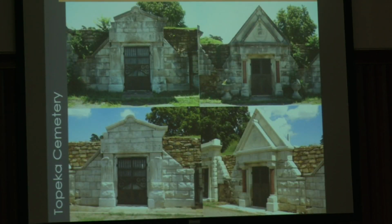not at all. And then this is in Topeka. This is the oldest cemetery of the state of Kansas. They have a section called Mausoleum Row that is just falling apart. It's earthen on the backside, so if you walk around the back, you can actually walk up onto the top of those mausoleums. It has a lot of marble. They were just falling apart. This is just some of the before and afters there.